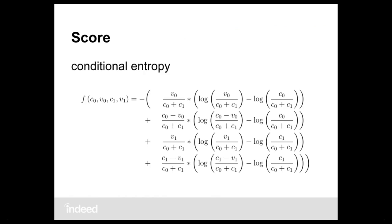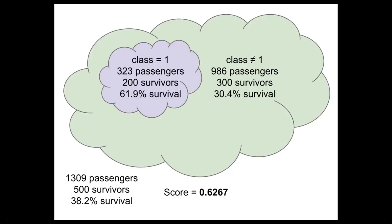I'm not going to go into details on that. But the spirit of conditional entropy is if you know some additional piece of information, it helps reduce the uncertainty about a prediction. So in this case, we want to find things that have lower conditional entropy because it's less uncertain. We run that data through that formula, and we get 0.6267. What does that mean? Well, it's actually not that important, but it's the best thing that we found. So we're going to keep it. And now we're going to try more things.